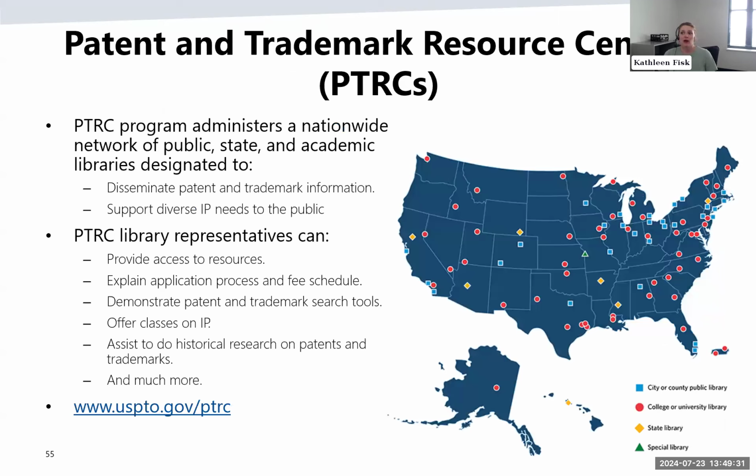Patent and Trademark Resource Centers, or PTRCs, are libraries located across the United States that offer more information about patents, trademarks, intellectual property, and the application process through the USPTO. They offer classes independently from the USPTO. On their own, they will present to the public to give more of that information.